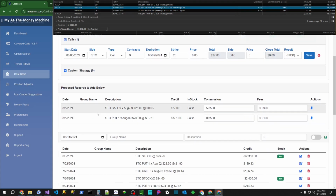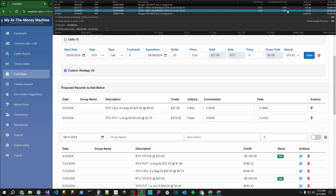It also added them to the proposed records to add below, which means basically to add to the permanent transaction history. So here's the one for the call, $27 right here. The commissions and fees is $5.85. That matches, good. The fees were 6 cents, not 9 cents, so we can decrement that.